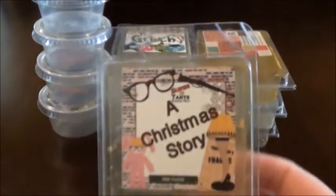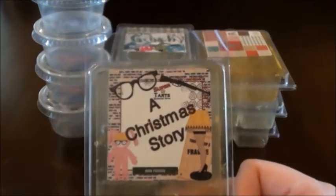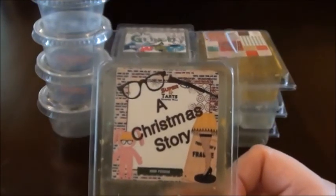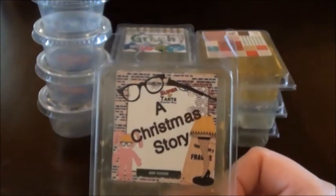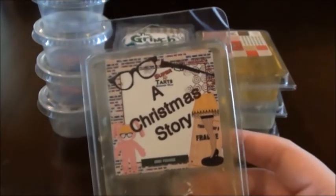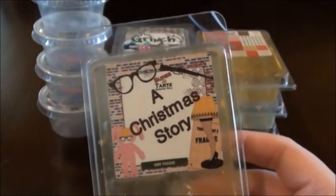Okay, so I had a few cubes of A Christmas Story. I'm just going to be honest, I'm kind of sick of hot orange Danish scents. I don't know, I'm just tired of them. But this one, on the other hand, is not super heavy on orange Danish.